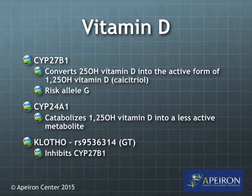the 1,25-dihydroxy vitamin D. Now, the other end of this is the CYP24A1, which takes the active form, the 1,25, and converts it into the less active form. So you may have a low level of 25-hydroxy, which is what you're measuring in the blood, and they have a normal 27B1, so they probably have elevated levels of 1,25 because they have variants of this CYP24A1, which impairs their ability to break that down.